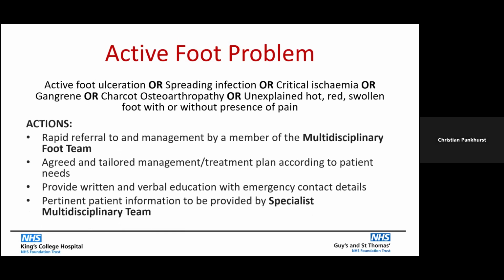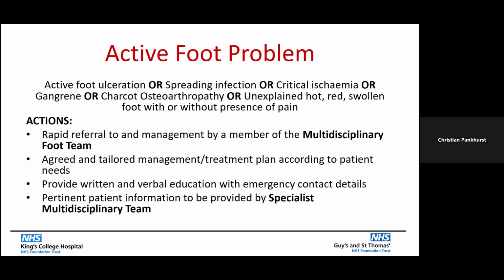Now, if someone presents to you with an active foot problem, there may be a foot ulceration, signs of spreading infection, critical ischemia, or gangrene, as we mentioned before, or there could be Charcot's osteoarthropathy, or an unexplained hot, red, swollen foot, which may be with or without the presence of pain. Then it's important to get that rapid referral and act now. So we need to get someone directly into a multidisciplinary team.